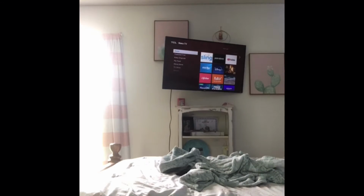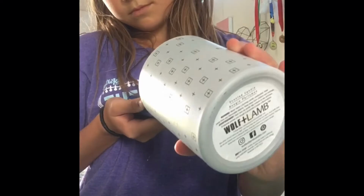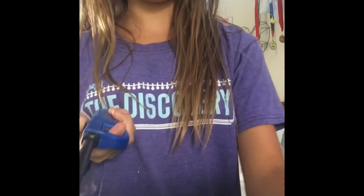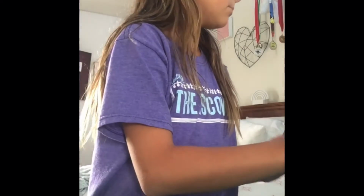Today I'm going to do my makeup routine, because I have a new makeup routine about every week. First, I'm going to light this candle. Never mind, it doesn't light. It's empty. Well, pretty much empty.